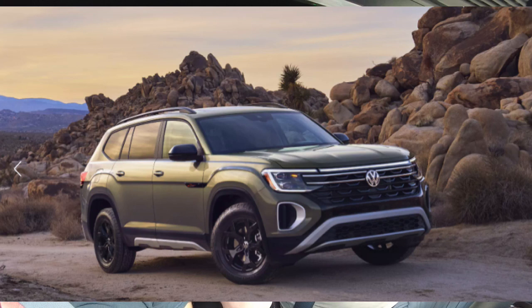And last but not least, the Volkswagen Atlas with a cargo capacity of 96 cubic feet, fuel economy of 10.8, a little bit better than this vehicle, but you know, negligible. And it comes with a price tag of $56,000 for the Peak, which is a similar trim as this. Kind of going for the same kind of theme, blacked out wheels and everything. So, all right, there's your competition. Yeah, there's a few options out there.